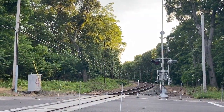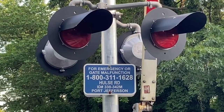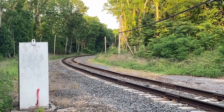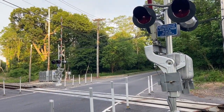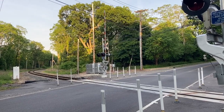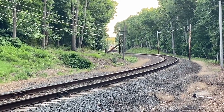And we're further east at East Setauket at the Hulse Road crossing. Very pastoral setting. From Stony Brook to Port Jefferson, the branch climbs a significant grade, and it goes through a lot of wooded areas. The speed limit through here is 30 miles an hour. And at 7:30 p.m. approaching is train 664 from Hunters Point Avenue to Port Jeff.